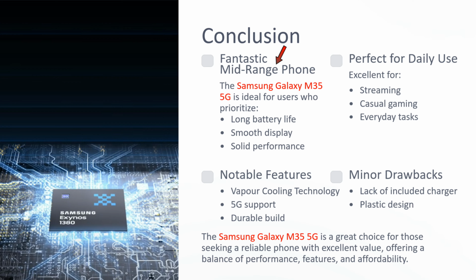It has minor drawbacks like lack of included charger and plastic design. And Samsung Galaxy M35 5G is a great choice for those seeking a reliable phone with excellent value, offering a balance of performance, features, and affordability.